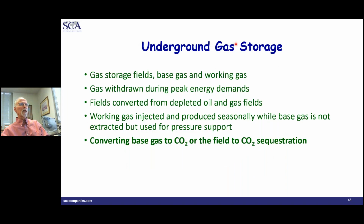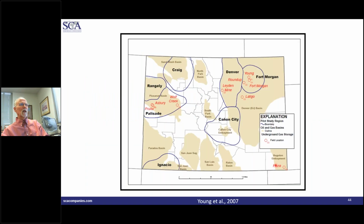CO2 in underground gas storage fields: we have both a base gas and a working gas present within those fields. Again, gas is withdrawn during peak energy demands, and many of the fields themselves are converted from depleted oil and gas fields. The working gas is injected and produced seasonally, while base gas is not extracted but is used for pressure support. So the idea here is to convert the base gas to CO2 gas, or eventually convert the whole field to a CO2 storage sequestration area.